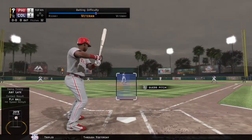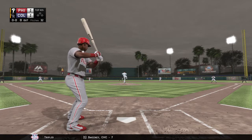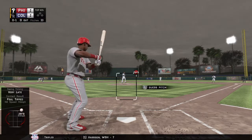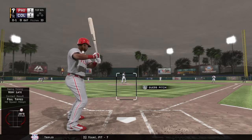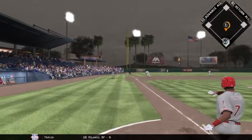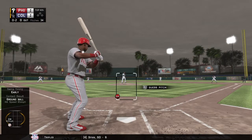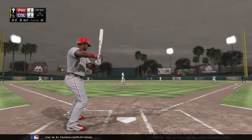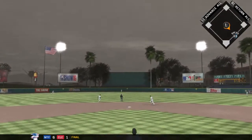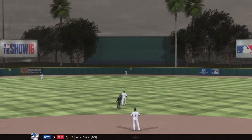Michael Franco is ready here as we begin the top of the fourth. Third baseman number 7, Michael Franco. He slaps that one away, and the count will be 0-1. And he falls behind 0-2. The windup and the 0-2 pitch. High fly ball out to straightaway center. Goes is under it. And that's the first out of the inning.